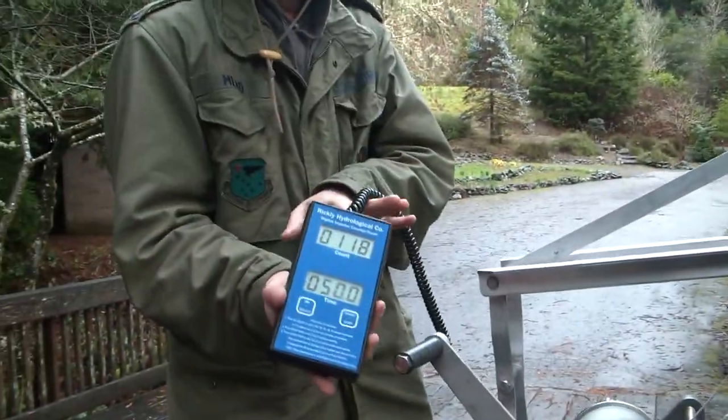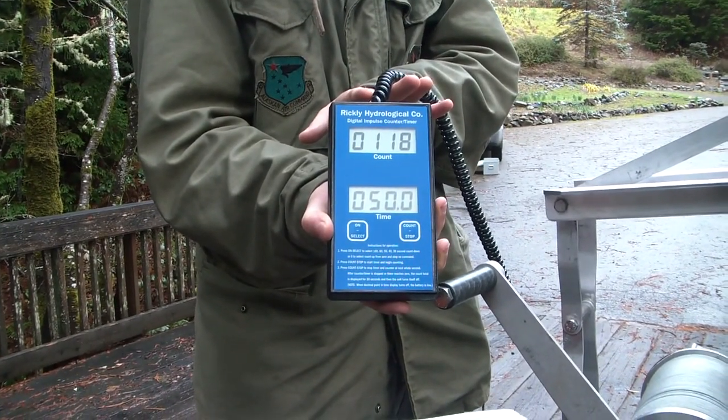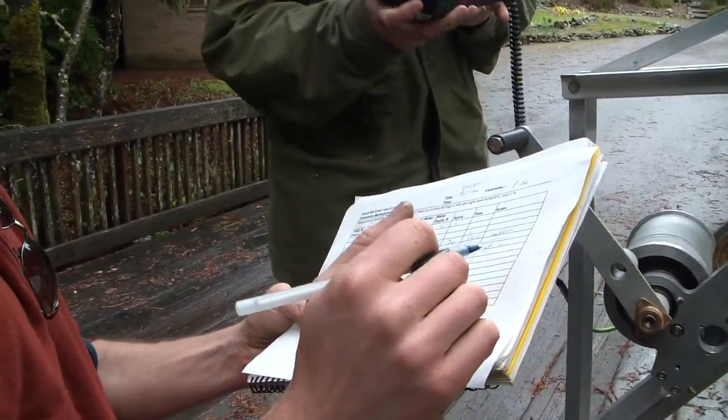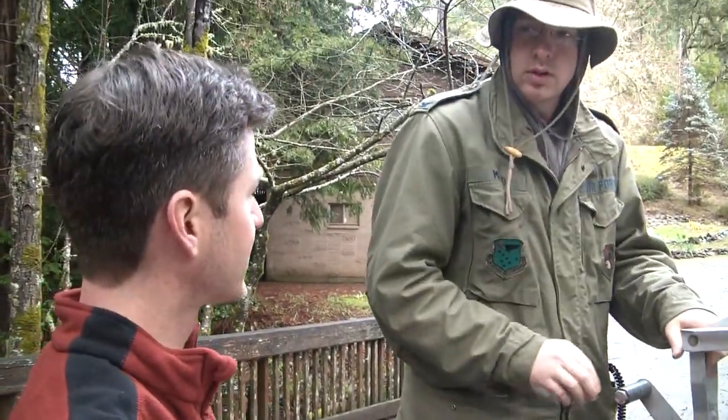The current meter read 118 spins in 50 seconds, which corresponds to a velocity of about 5 feet per second. So it's pretty fast water today.